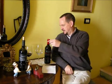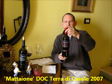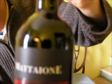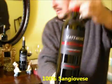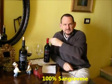Next up, we've got a bottle of Mattaione DOC Terre di Casole 2007 in this case. Just have a look at the labelling. Okay, this one is a 100% Sangiovese, and the name Mattaione is a Tuscan word used in Tuscany to describe the kind of soil which is clayey and also calcium rich, so typical of the area around Siena.